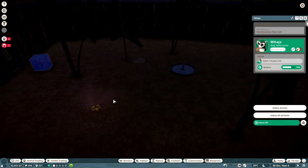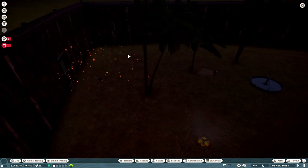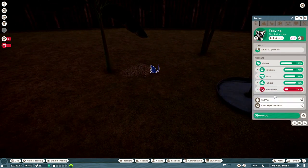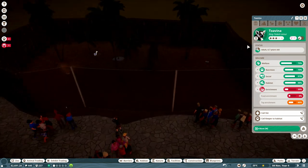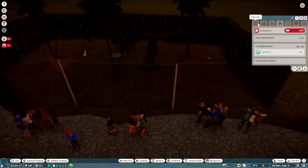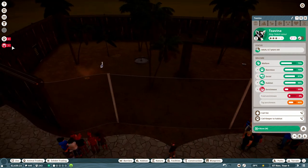Perfect. Are you in there? Unbox. You need to be unboxed. This is insane. Okay, so we have a lot of work to do, you guys. Well, we need to actually work on their habitat a little bit because. Oh, actually, no, their habitat's fine now. It's the enrichment. We need more enrichment for them.